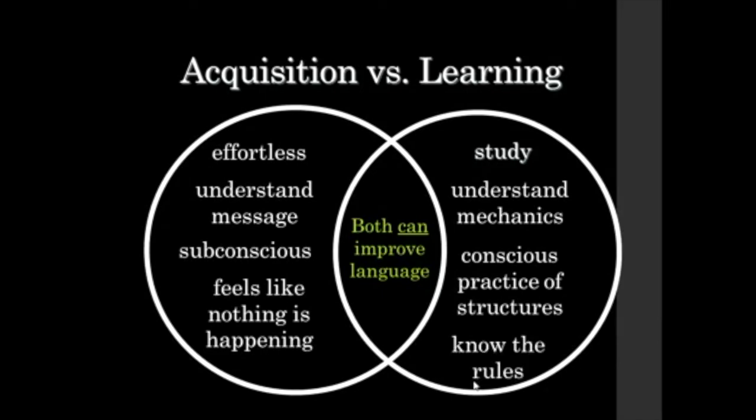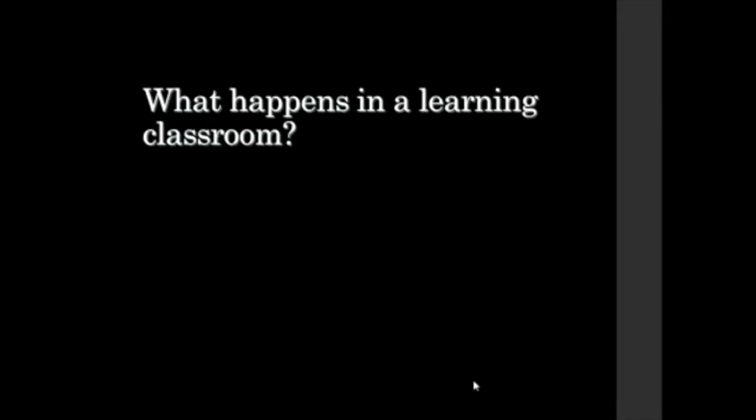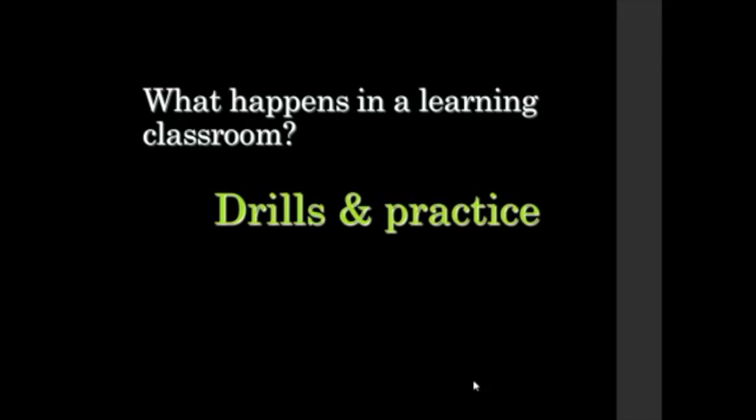In the learning classroom, you need to know the rules. So you have to be really conscious of what's going on, and you know what you're doing at all times. You're focusing on the rules. So just a reminder, Krashen does say that both help improve language. But what happens in a learning classroom, we get a lot of drills and a lot of practice.